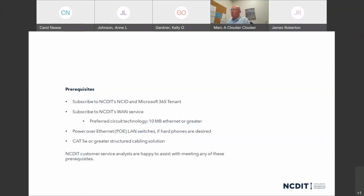If you don't meet one or two of these prerequisites, please don't give up and assume that you're not eligible for the service. I'd encourage you to reach out to our customer service analysts and BRMs. Happy to have detailed discussions on other ways to get you this service or a similar service given your circumstances.